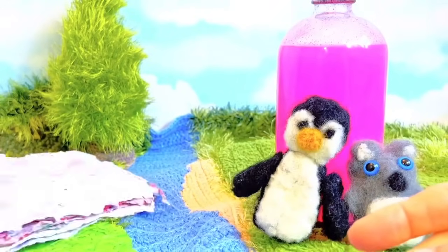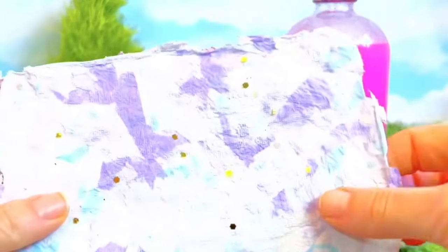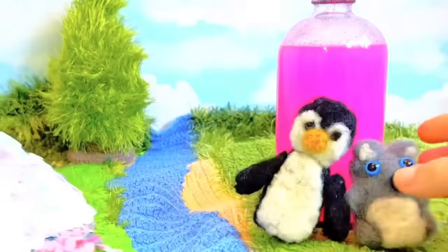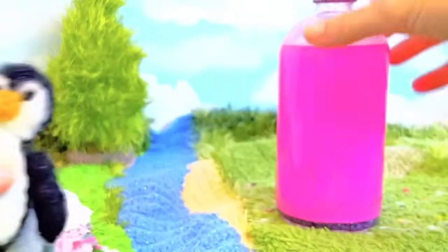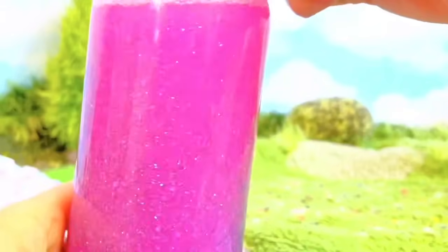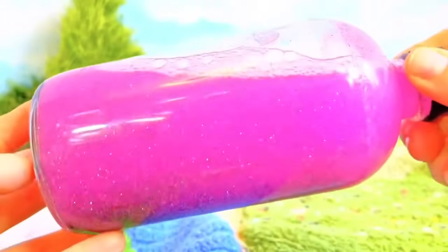We've also made recycled paper. And look at all of the colors. You can even add glitter or flower petals or even seeds. And you've also seen our glitter bottle. Just give it a little shake. And look at all of that glitter floating around.